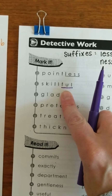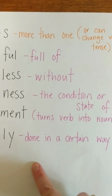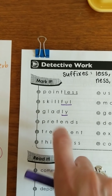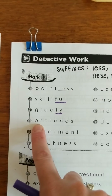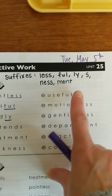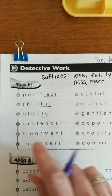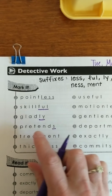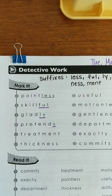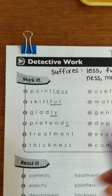My base word is glad, and gladly, remember, ly means in a certain way, so something is done gladly, in a glad way, okay? Next, we have pretends. So when I look at my little list of suffixes up here, I know that it's just the S. Now, this does not mean it's more than one pretend. This is where we change the verb tense. So instead of saying we pretend, we could say he pretends, okay? We need that S on there for it to make sense.